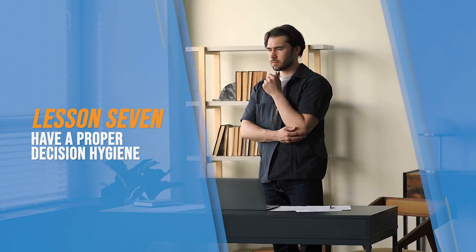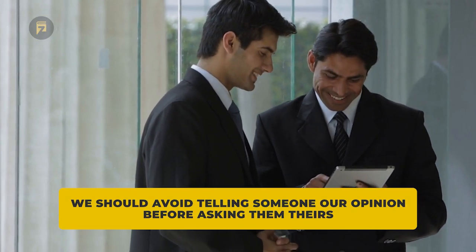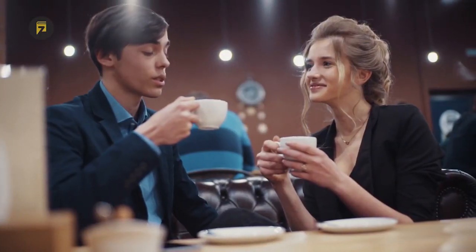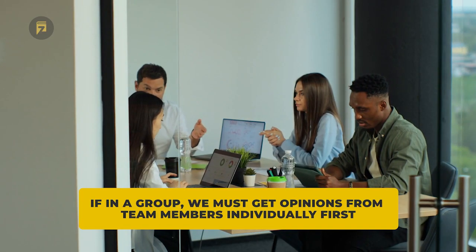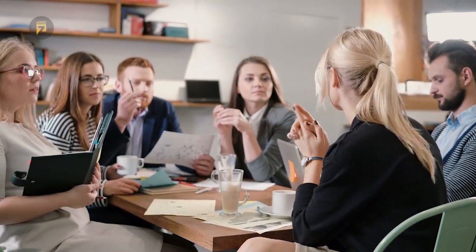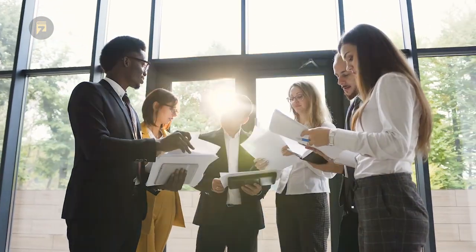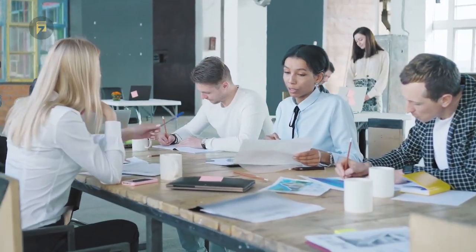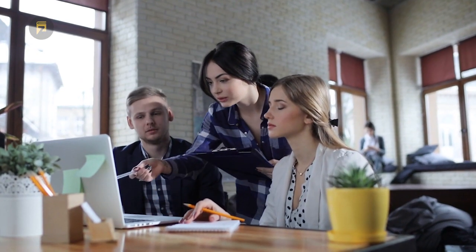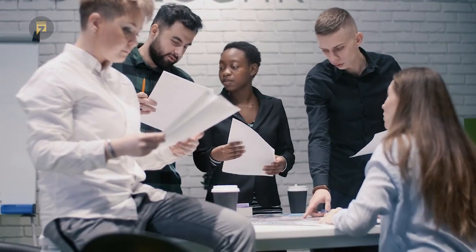Lesson 7. Have a proper decision hygiene. We should avoid telling someone our opinion before asking them theirs, because it will surely bias their opinion. If in a group, we must get opinions from team members individually first, then we can share those opinions with the group. Making individual feedback anonymous can also help elicit better feedback, and will likely prevent groupthink. And we must be careful how we present the background information for the decision as well. This can affect the feedback we get.